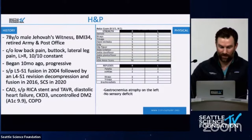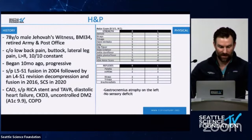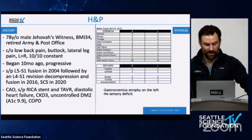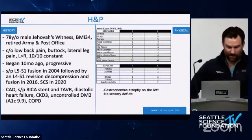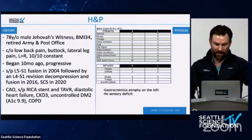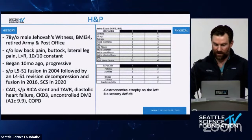Of note, he has status post L5-S1 fusion in 2004, followed by a revision from L4 to S1 in 2016, and then a spinal cord stimulator was placed in 2020 due to continued back pain. His past medical history is extensive. Some of the highlights are CAD, carotid artery stent, valve replacement, diastolic heart failure, CKD3, poorly controlled diabetes, COPD, not a healthy guy. On exam, he has weakness with plantar flexion and dorsiflexion with some gastroc atrophy. He has a weak EHL and weak hip flexion, no sensory deficits.